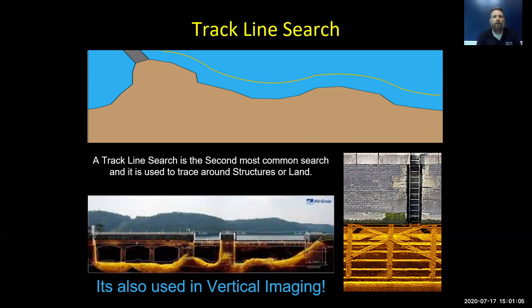You can also have your towfish at the bottom of the object and looking up. But you're gonna turn off one side of your towfish, and you're just gonna use one range instead of your swath. If you use both ranges and you have your towfish in the middle, you're gonna have a nadir going right down the middle of your object or your seawall. And so it kind of distracts you from what you're actually seeing.